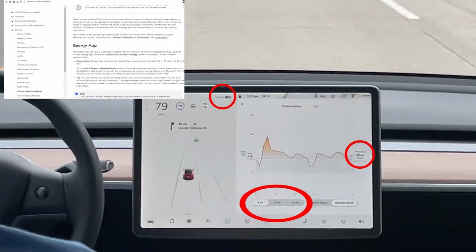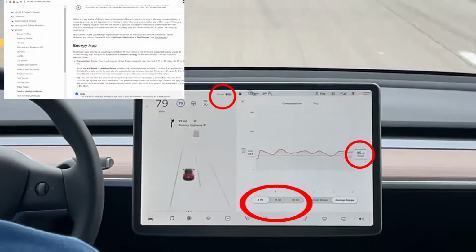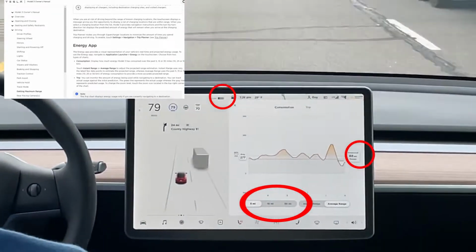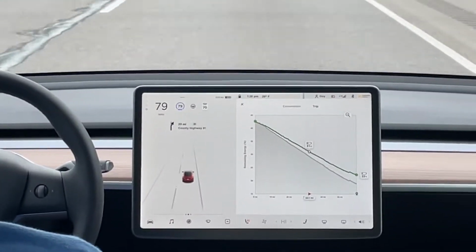Now you can watch the line spike and fall with each launch you do from every stoplight and stop sign. If you're doing it right, it should look a lot like the daily price of a crypto coin. And 30 miles in, I'm still improving, now with an estimated arrival with 22% battery.